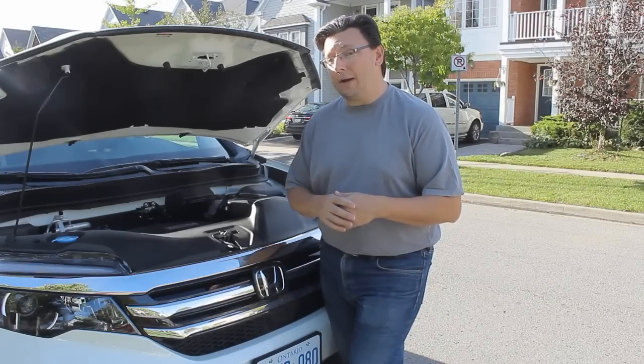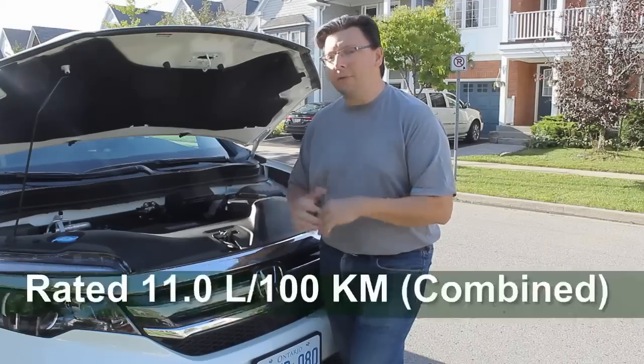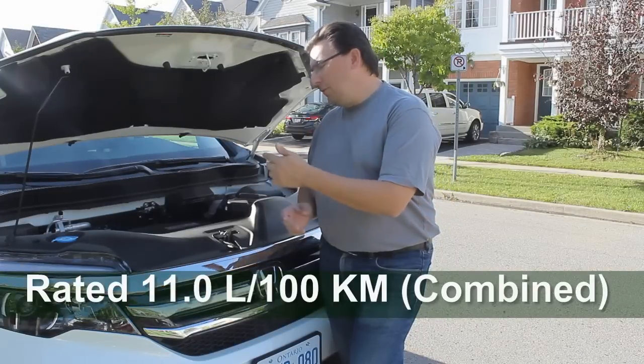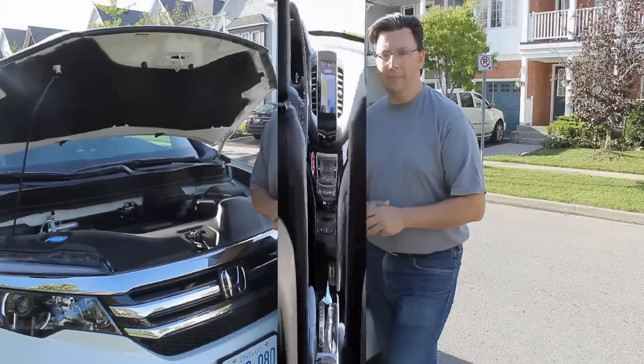I've actually been quite impressed by the fuel savings and the fuel economy I've registered in about a week's worth of driving so far, and that's part of this new Earth Dreams technology that you'll see inside the 2016 Pilot.